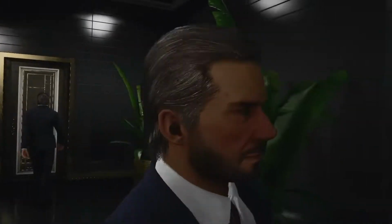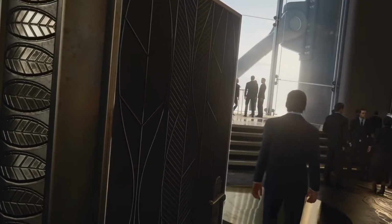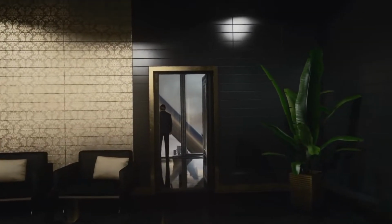VR is not the ideal way to experience the game, but it can be a neat distraction for those with a PlayStation VR headset handy.